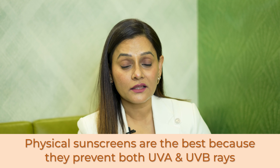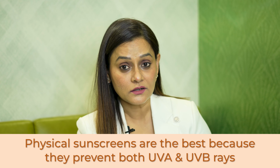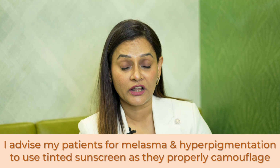Which is the best sunscreen for your melasma and hyperpigmentary conditions? Physical sunscreens are the best because they prevent both UVA and UVB rays, they last longer, and they act as a physical barrier to your skin. These days there are tinted sunscreens that are available in the market, so I advise my melasma and hyperpigmentation patients to use tinted sunscreens because it also acts as a camouflage in hiding their pigmentation.